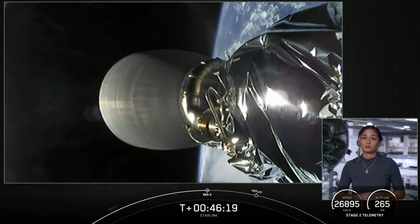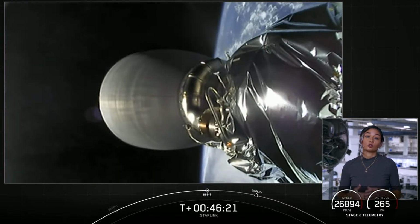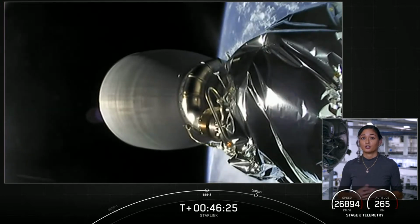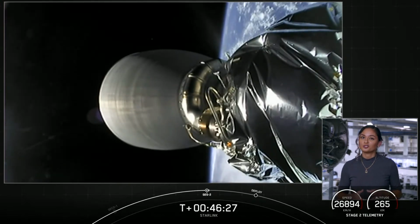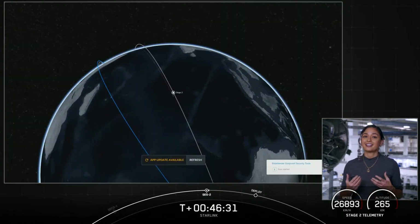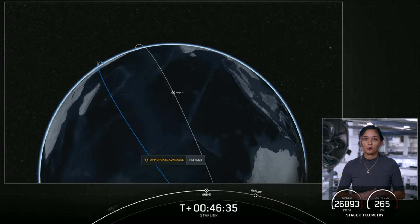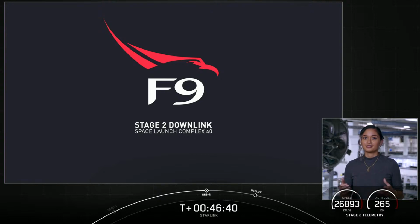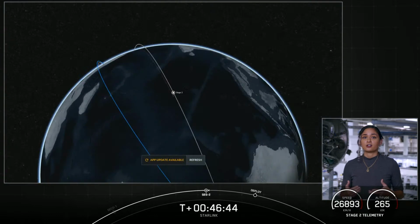Again, our Starlink sats will ultimately end up in a LEO, or low Earth orbit, around 550 kilometers above Earth's surface, which is different than your typical geostationary or GEO sat, which orbits roughly 36,000 kilometers above Earth. We have another 15-minute coast phase before we deploy our next batch of Starlink satellites into orbit. And during this time, the spacecraft will start to spin along its central axis, giving the Starlink satellites the momentum that they need to space themselves out over time after they deploy.